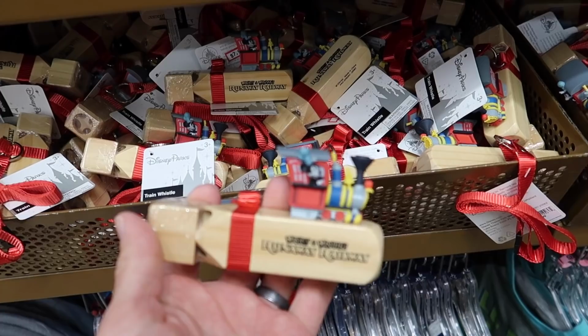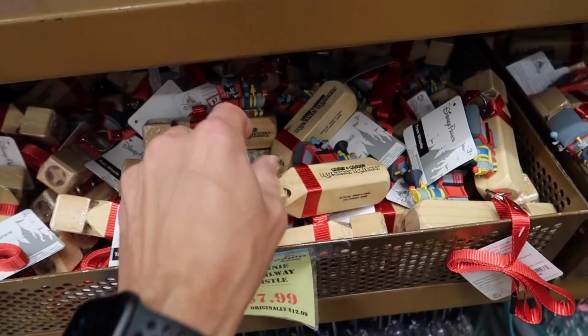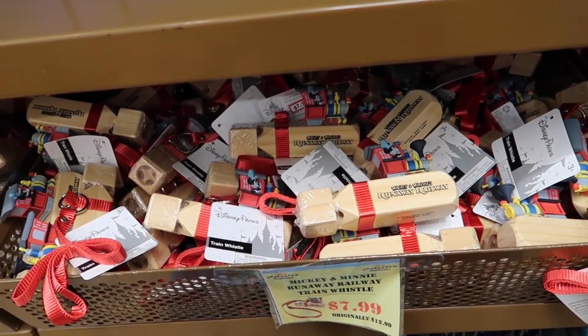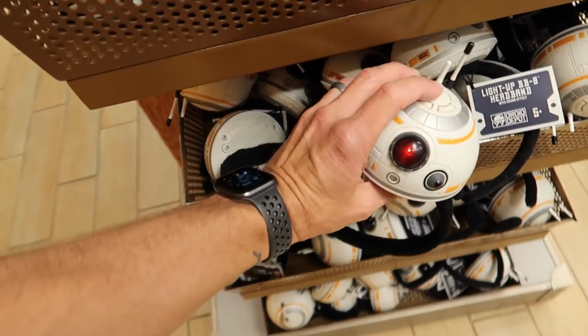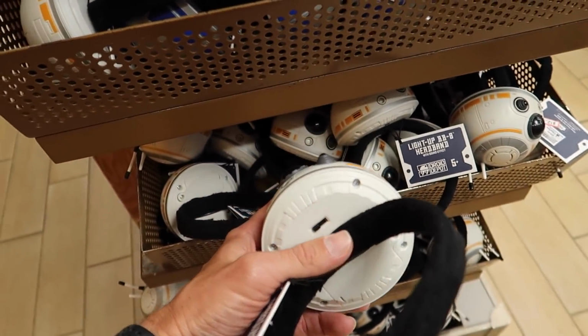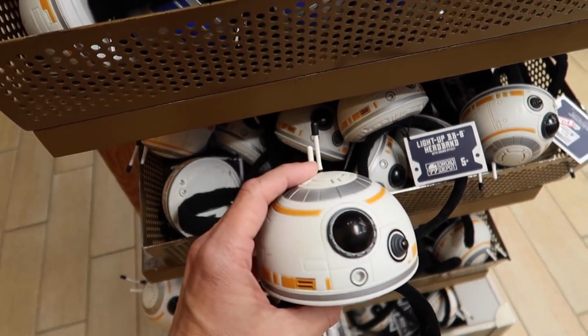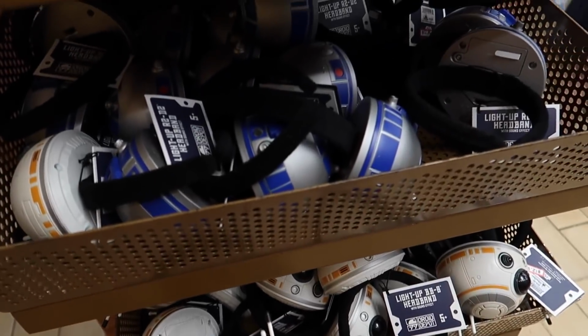Disney Cruise Line shirt. Jackson has a train whistle at home, so I think I'm gonna get him this one to have a second one. This one makes a more fun sound. These headbands make noises. It's like a droid headband. That's fun. They have R2 and BB-8, and these are $12.99.